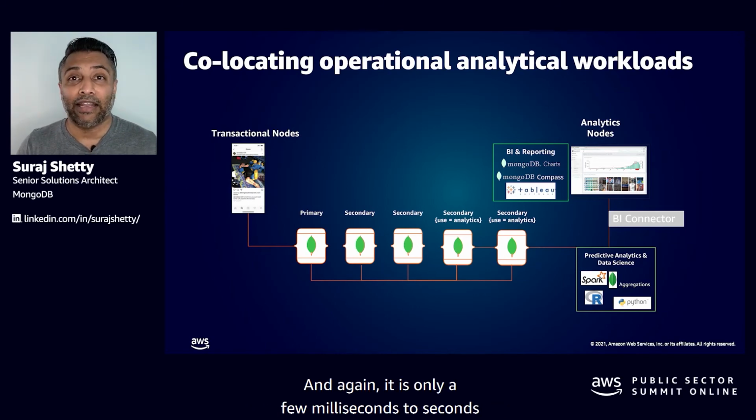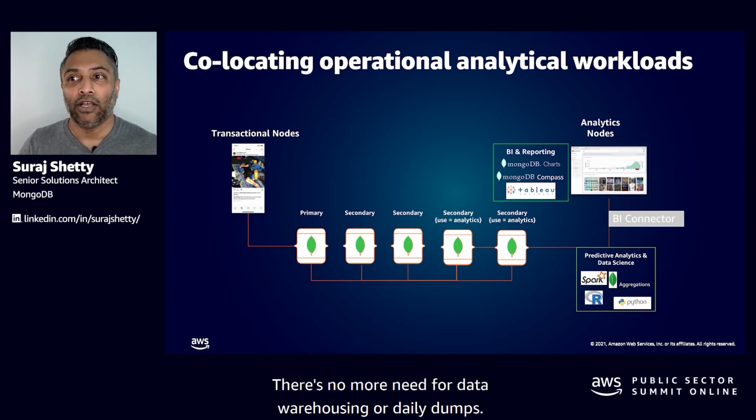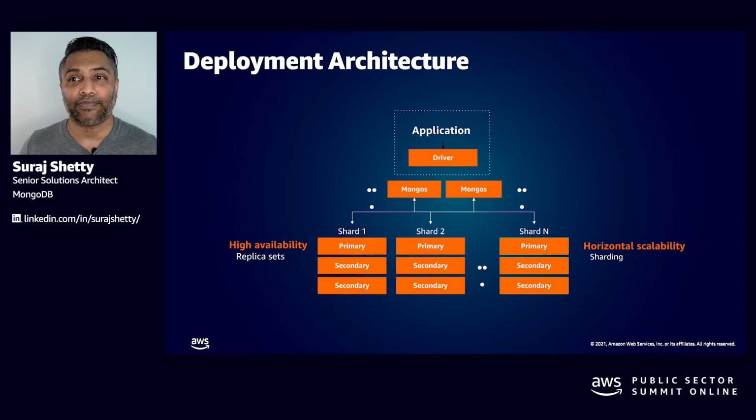And again, it is only a few milliseconds to seconds behind the primary because this node is simply tailing the oplog as well. So there's no more need for data warehousing or daily dumps. You can basically have on-demand, almost real-time data for your analytics. And again, simply as a byproduct of the architecture.